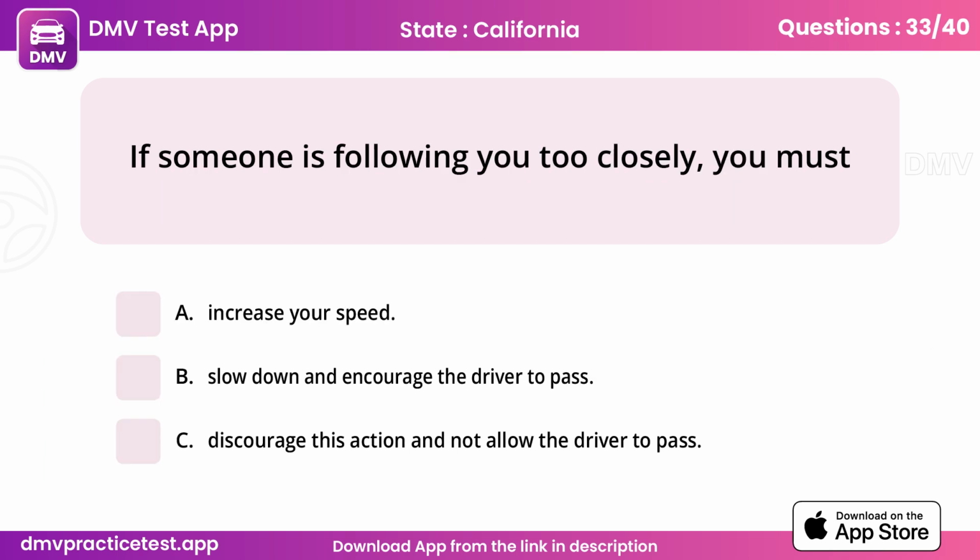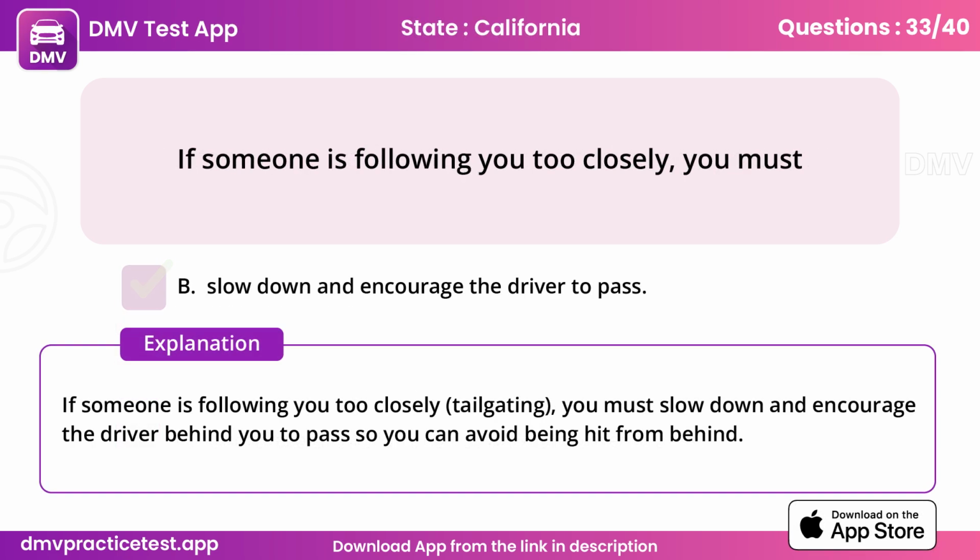Question 33. If someone is following you too closely, you must B. Slow down and encourage the driver to pass. If someone is following you too closely, tailgating, you must slow down and encourage the driver behind you to pass so you can avoid being hit from behind.